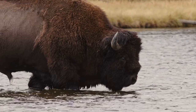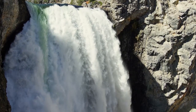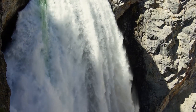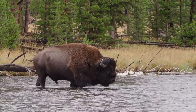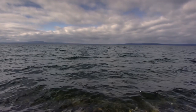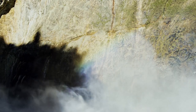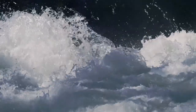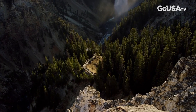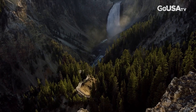And in the summer, the largest freshwater lake in North America above 2,100 meters brings relief and awe to everyone that has the pleasure of coming across it. For its beauty and grandeur, it has become known as the Grand Canyon of the Yellowstone.